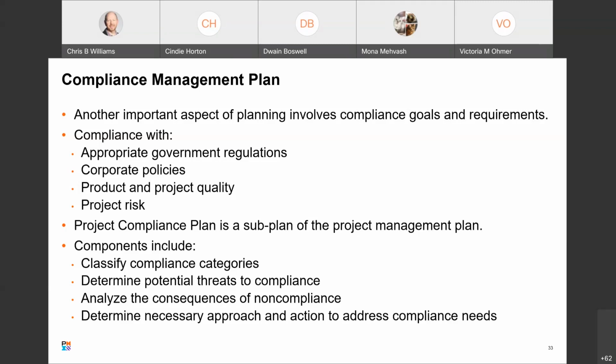Project managers use a separate subplan of the project management plan called the project compliance plan. That's what we're talking about. Or they may incorporate compliance aspects into other subplans, such as quality management plan, the requirements management plan, and risk management plan. So let me say that again. So project compliance plan can be a standalone subplan, or you can just build in compliance aspects into quality management, requirements management, or risk management plans. You have an option there. But regardless of where information is housed, the plans need to classify the compliance categories, determine the potential threats to compliance, and they analyze the consequences of non-compliance and determine the necessary approach and action to address the compliance needs.